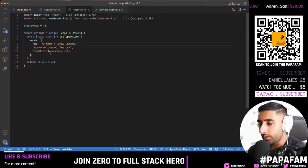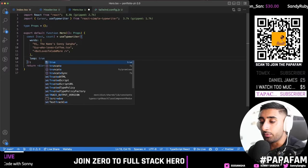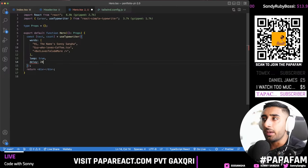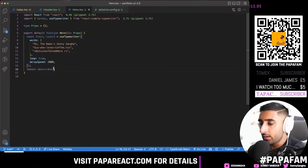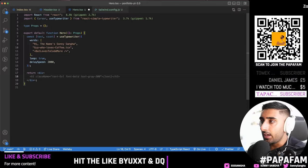The next thing I want to do is I'm going to pop in a loop, so it should loop through. I want it to keep going through and through, and I want it to stay on each one for a little bit. So 2000 milliseconds is about enough time, so a delay speed of 2000 milliseconds. Okay, that's why I like TypeScript. It calls me out on what I'm wrong. Okay, so we've got our div there.